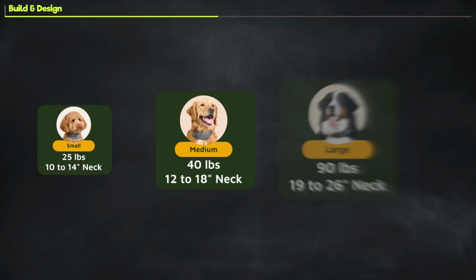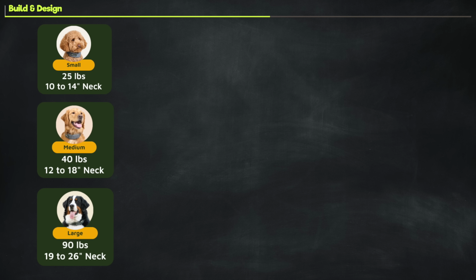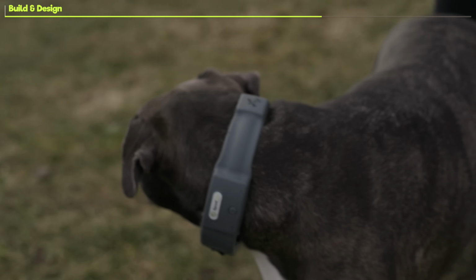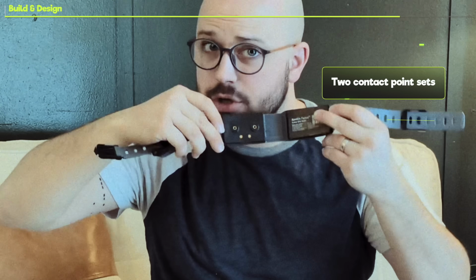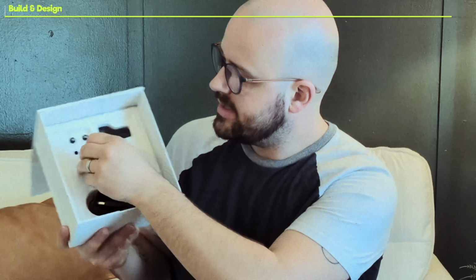And it comes in 3 sizes to fit most dogs over 15 pounds. And the size is crucial here because you need to have the antenna on the back of the dog's neck pointed skyward for the highest degree of accuracy. It also comes with 2 sets of contact points depending on how long your dog's coat length is, plus all the essential charging cables and guides you need to get started.